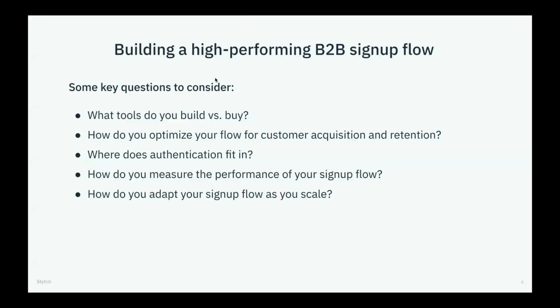Cool. So some of the key questions that we'll talk about either adjacently or directly in today's session, and some of the key questions that you should be considering as you're thinking about how to build a B2B signup flow that meets your needs, are questions like, what tools do you need to build versus buy? How do you optimize your flow for acquisition and retention? Really, B2B signup flows are touching a few different things. They're touching first adoption of your product and that acquisition piece.